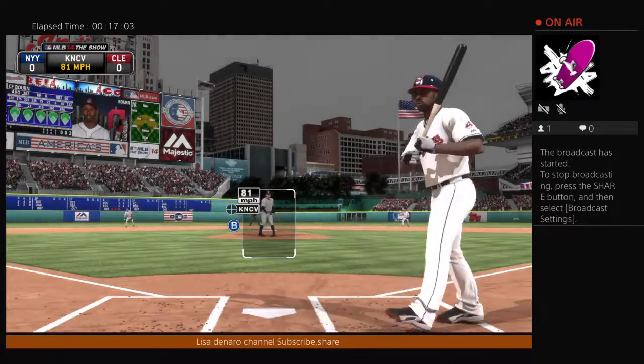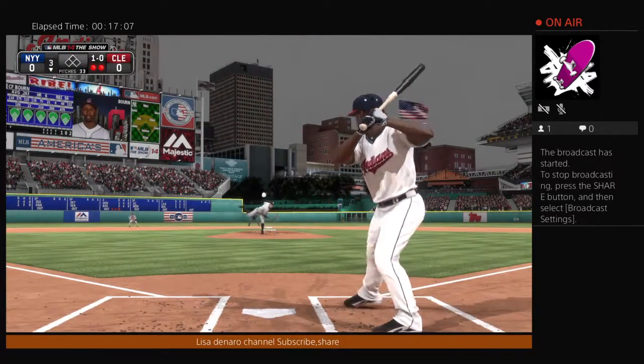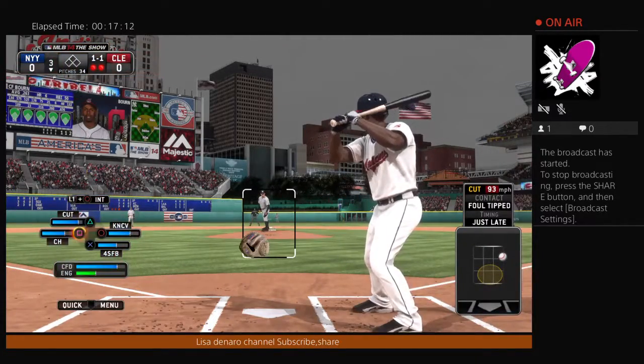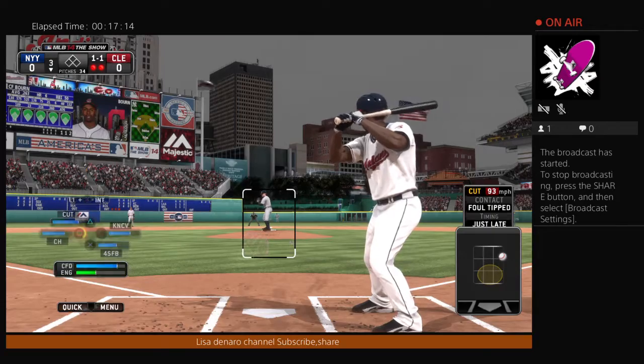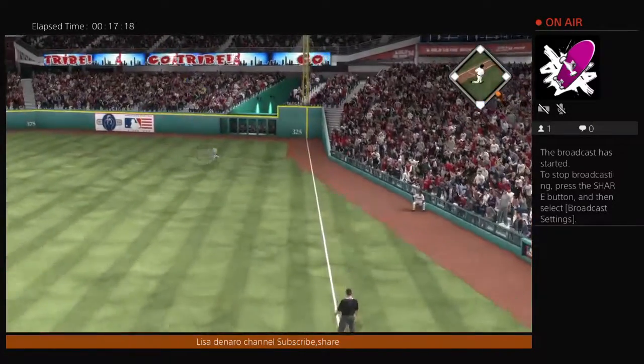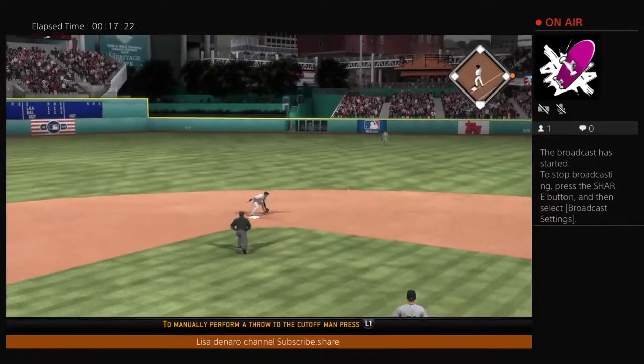Knuckle curve breaks outside for ball 1. And that's swung on and fouled straight back. Bottom of inning number 3, 0-0 our score. Swinging, a hard hit ball down the line in right. And this is going to be a fair ball as it'll head to the corner.